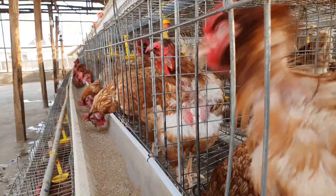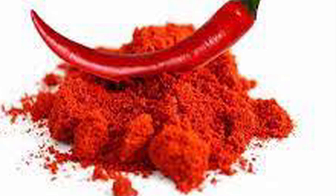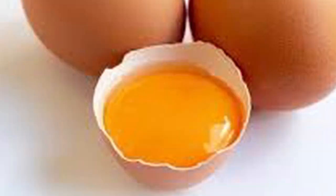Now, the other two are black pepper and red pepper. Black pepper serves as a dewormer for your chicken. It strengthens the immune system, wards off bacteria, and also serves as a dewormer. Secondly, it has antioxidants, which are very useful. Red pepper contains carotene or carotenoids, which help enhance the yellow color of your chicken yolk and give a yellowish texture to your chicken meat.